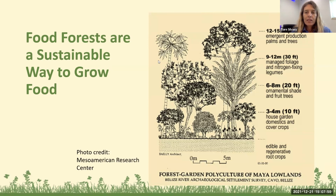You can see in this picture the different levels, and we'll show you a couple different pictures like this to get you started. Theirs is in meters and it has feet here, but the small stuff can be the house garden domestics like cover crops, flowers, and herbs, and then you get into some ornamental shade and fruit trees at a little larger height. Going even bigger, you have your canopy trees. It can be palms, legumes, or large fruit trees like mangoes, which grow to about 100 feet tall.